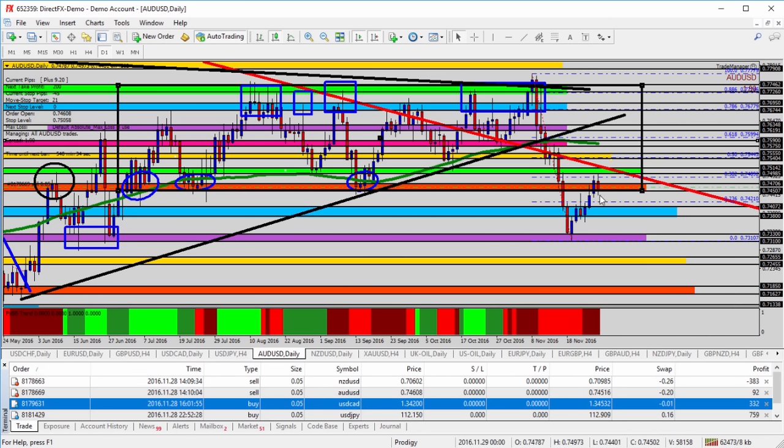Now coming back for us, currently sitting about 9 pips. We've seen a little bit more than that already today, but currently about 9 pips of profit. Definitely would like to see the dollar take another run today and send us back down towards the 0.7400 level, pushing back under the orange zone, 0.7450, back towards 0.7400 to give us some profit here on this currency pair.